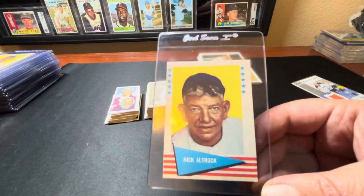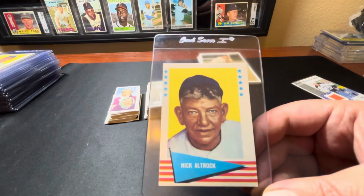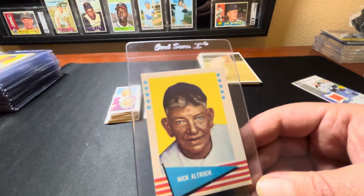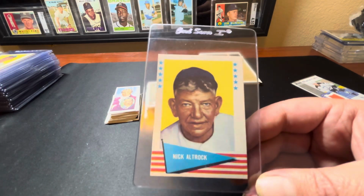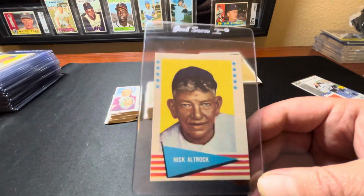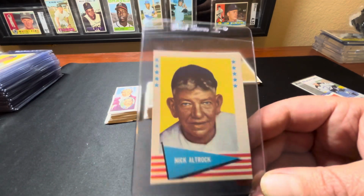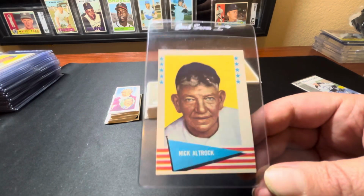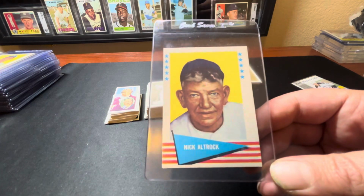So I don't know if that means these are more rare, like if people in the 60s didn't pick these up as much. I mean, rare doesn't nearly equate to value. It needs to have demand. And obviously there's not nearly the demand for these. That's why the prices aren't the same. But anyway, I thought that was interesting. So there's only 22,000 of these graded compared to 392,062 Topps.